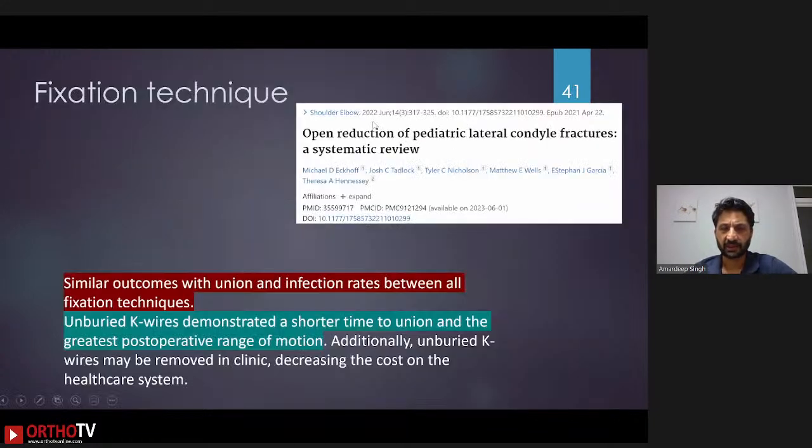This one from 2022 in Shoulder and Elbow was a systematic review. They did not find any difference in union rates or infection between all fixation techniques. In fact, they suggested unburied K-wires demonstrated a shorter time to union and the greatest postoperative range of motion. Additionally, unburied K-wires may be removed in clinic.